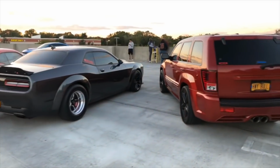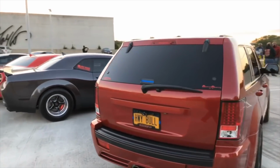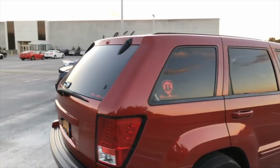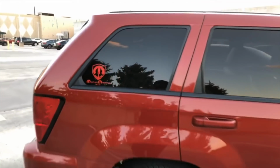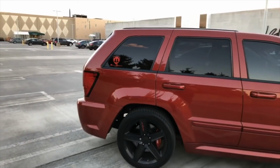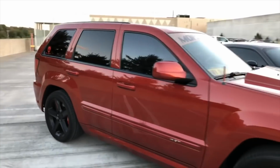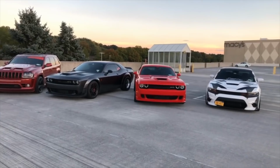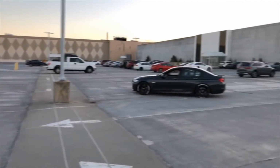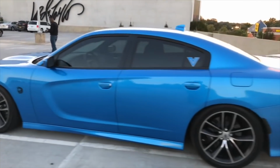Then we got an SRT over here. The Highway Bull. It's from Mopar Misfits. This one belongs to Mike. If there's anybody in there recognized, let me know. So what do you guys think about the red eye? I got a theory about the red eye, but that's going to be a separate video. You guys want to see a Charger? Got a Charger too. We got a little bit of everything over here today. It's really nice blue.